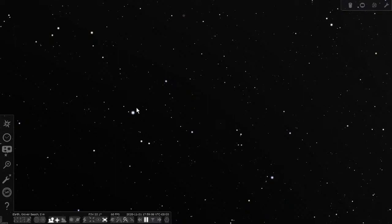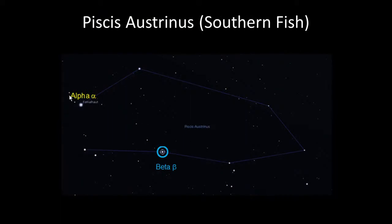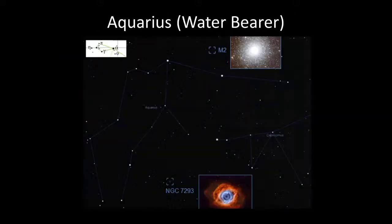Do you see a loop of stars in here? Okay, and if we connect them, you'll see this. The handout that you have will show you, we talked about Alpha and we talked about Beta, and that's right in there. Then Kent also shared with us a way to find the NGC. Is the number 7293? Is that right? Yeah, 7293, or the Helix Nebula.